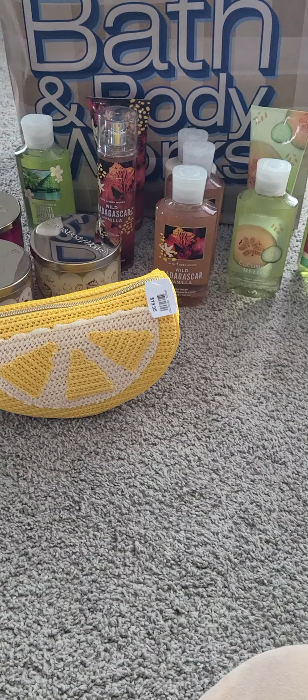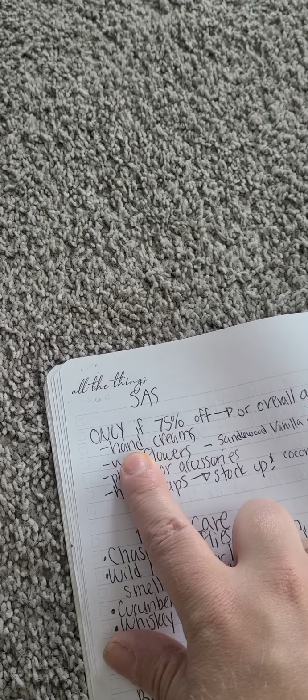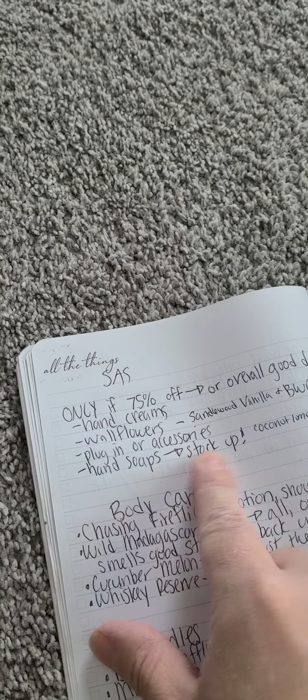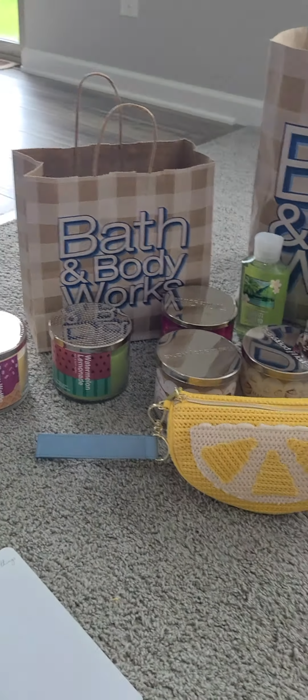What else? So I didn't see any hand creams on sale. Wallflowers, again, they were either 50% off or 3 something, and I didn't like their selection. I didn't end up smelling these. I didn't even see berry waffle cone. Plugins or accessories, again, they weren't good. Hand soaps, I need to stock up on hand soaps, but the select was only 50% off, so for me that was no.